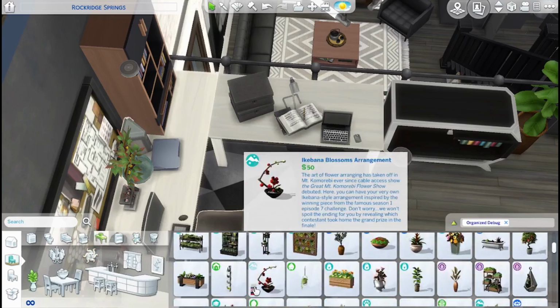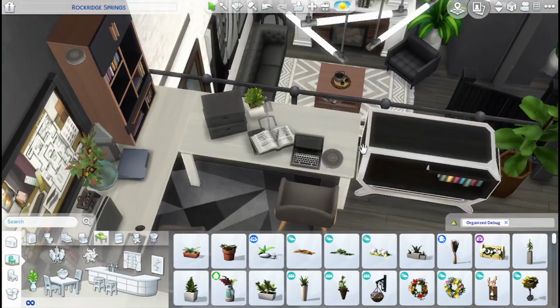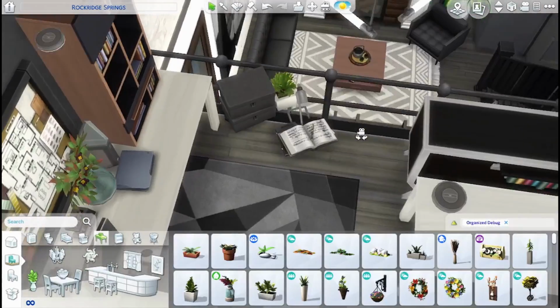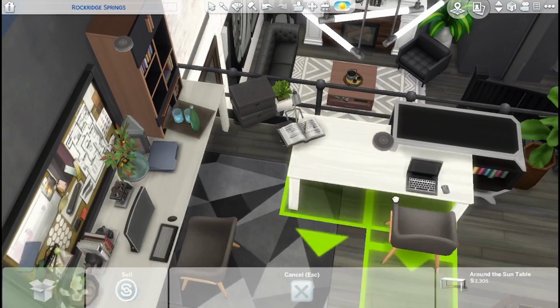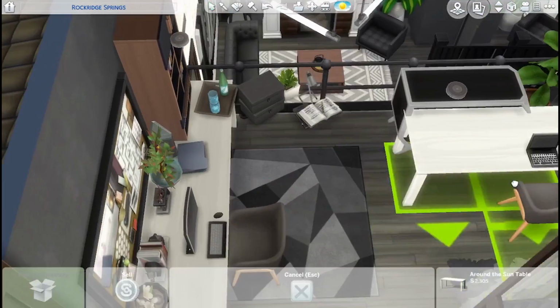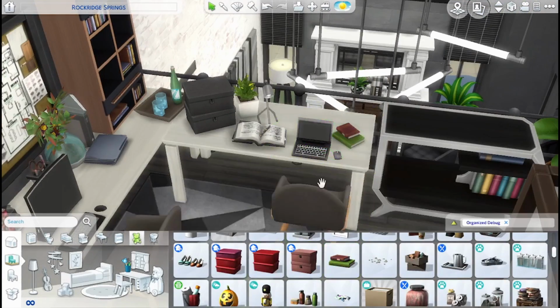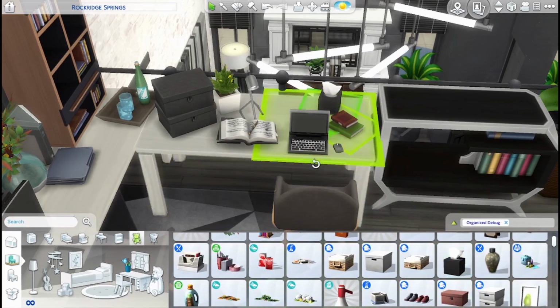But yes, these two Sims have a PC and they also have a laptop, so you can move it around, take it to the park with you or something. But just more clutter on these desks because there was so much desk space that I had to just fill it up with stuff, even though the bottom floor of this loft was more minimalistic.